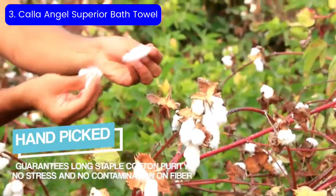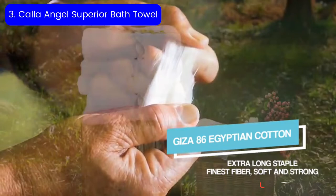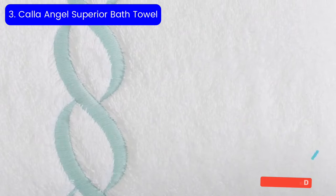Keep in mind that this thick towel may take longer to dry. Measuring 31 by 63 inches, the oversized towel comes in classic white with a simple embroidered logo.